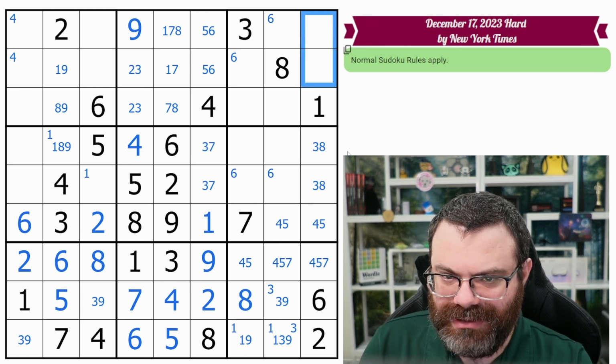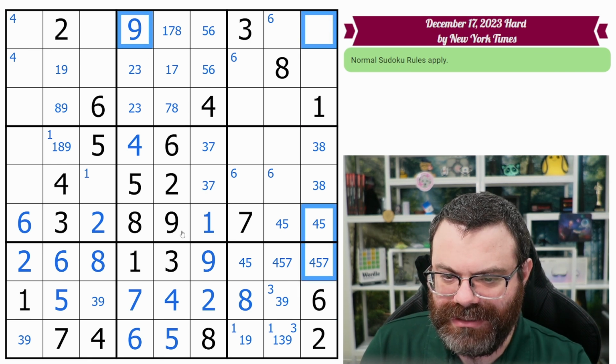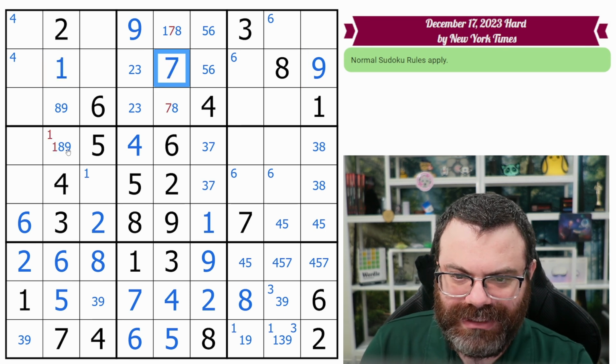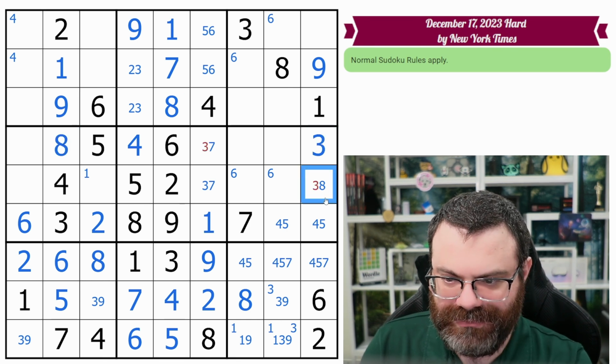So what about the rest of this column? Well, the column needs a 9, and this 9 sees here, and then these aren't 9s. So that's the 9, and then that's 1. Okay. I was going to go back to the column, but we get all these digits, so let's do that first. Wow, resolves all that.